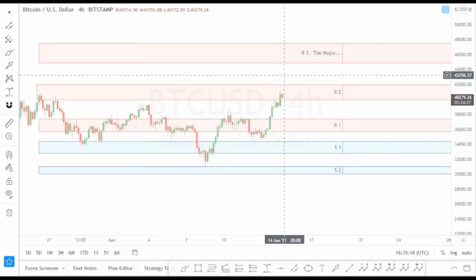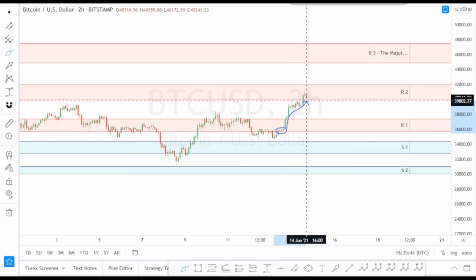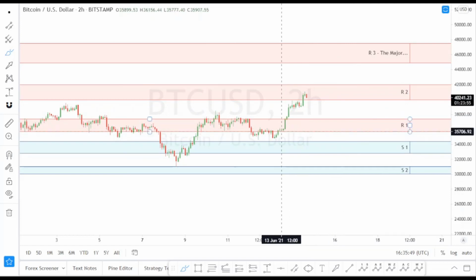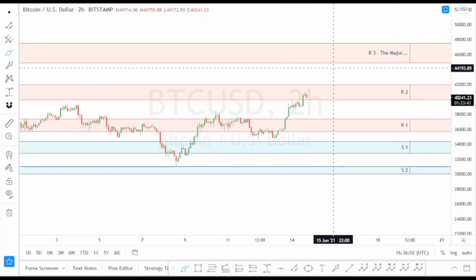Moving on to the 2-hour time frame. As soon as we managed to break and stay above the lower line of this resistance number 1, which was the 35,700 level, the 2-hour started flashing a bullish signal that I mentioned in yesterday's video. So as a result, we went all the way up and that provided us nearly 15% spot profit. At the moment, the 2-hour is under the bull's control, which is a good sign.